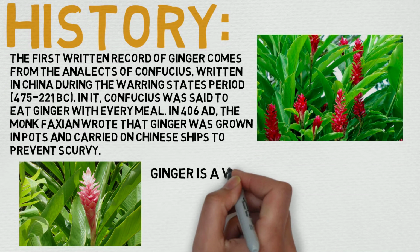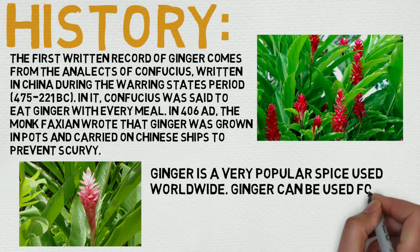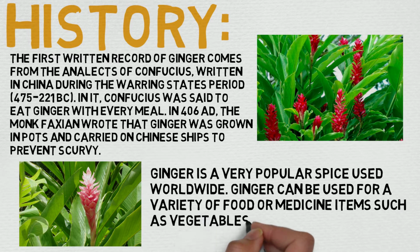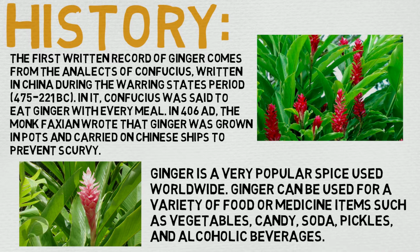Now, with all that out of the way, let's take a moment here and dive into its history. The first written records of ginger come from the Analects of Confucius, written in China during the Warring States period, which is usually between 475 and 221 before Christ. In it, Confucius was said to eat ginger with every meal. In 406 AD, the monk Faxin wrote that ginger was grown in pots and carried on Chinese ships to prevent scurvy, which is really interesting.